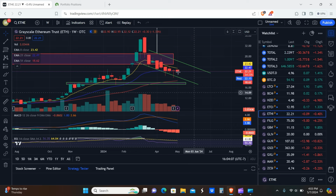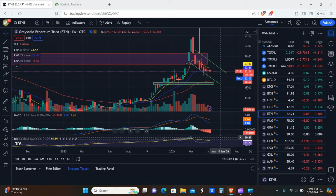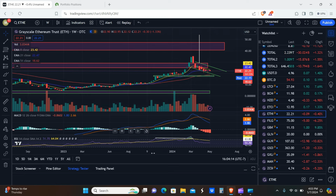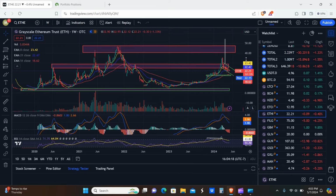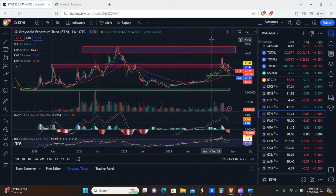So ETH is still holding the channel. Again, the target is the top of the channel. That's $30.60. And then the cup and handle pattern, assuming this is a cup and handle, would be this long white bar up here. So you can see that's roughly about $54.